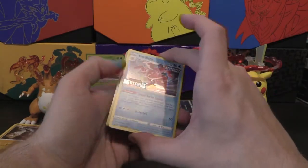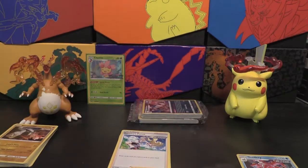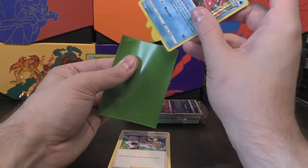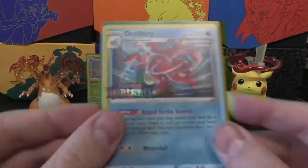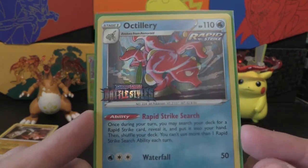So, Octillery right there. Let's give this one a sleeve. Oh, we got a new trainer as well. Very, very nice. Let's get that plastic off to the side. We don't want that. Right, Octillery. Let's have a little look at what this one does. So we've got a 110 HP Pokemon. It looks insane.